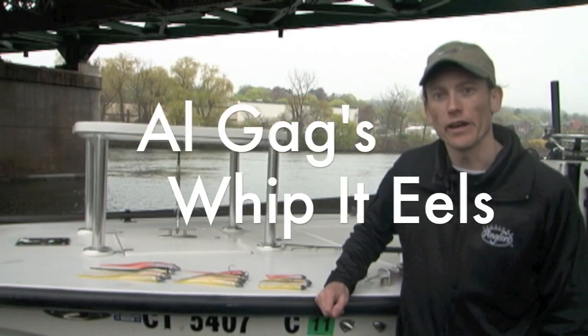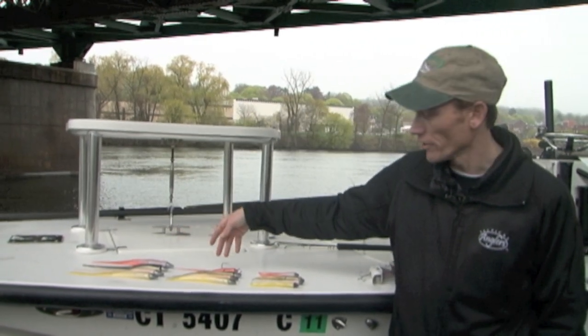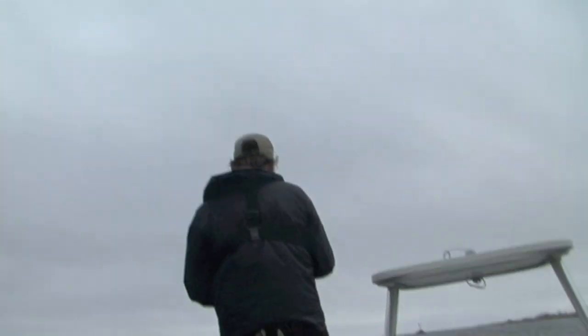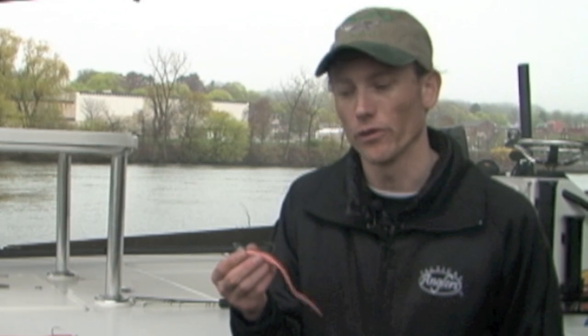Here we have the Algags Whippet Eel in the 6, 8, and 10 inch models in several colors and various jig head sizes between 1/2 ounce and 1.5 ounces. This is the new penny color, already doing really well on redfish down the Gulf Coast of Florida.